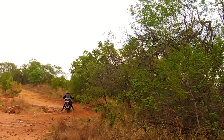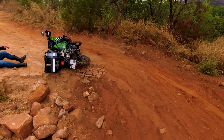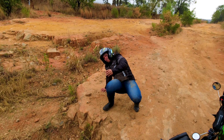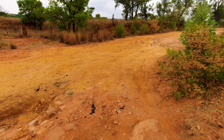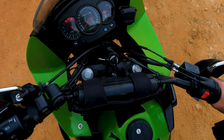Our first casualty occurred attempting this section. She didn't go wide enough, and you can see her back wheel slipping into the shallow ditch, causing her to lose balance and tip over. We assessed the damage and luckily the crash bosses took the brunt of it. From there it's relatively easy going with various shallow rocky sections to deal with. The bikes made easy work of this.